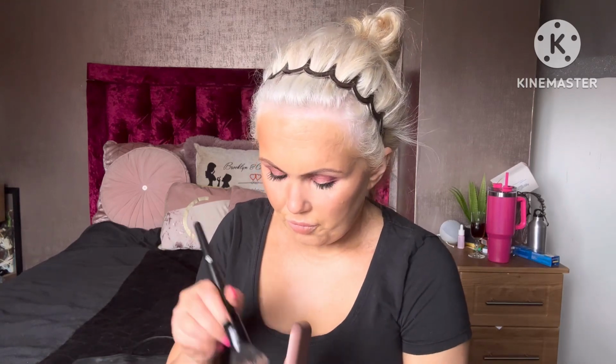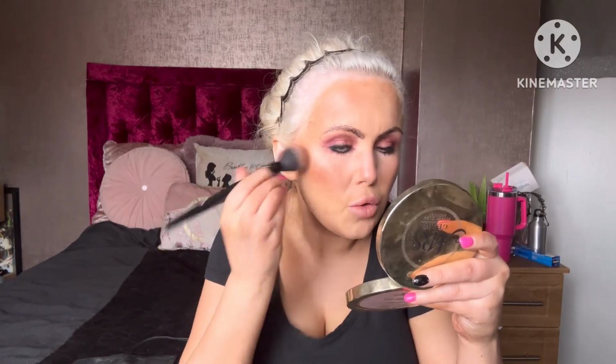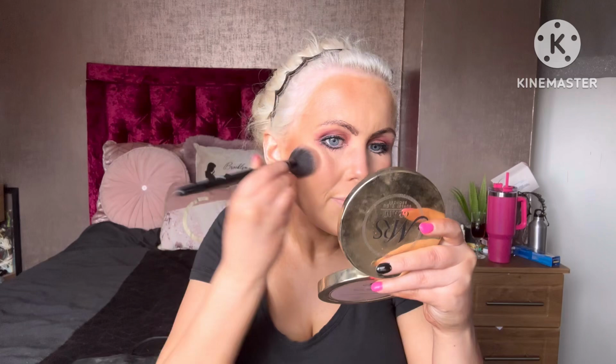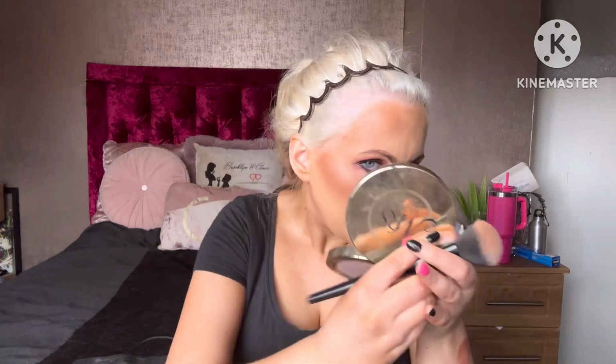It actually isn't that deep. It does look deep, but it isn't that deep. It's a nice natural looking kind of bronzer. I'm taking some more because I want to build it up. If you're wondering what cream contour I have on, it is Huda Beauty Tantour. I don't want to blend too aggressively because I don't want to break up the product underneath. That's why I'm tapping it in. And yeah, need to blend that hairline in.